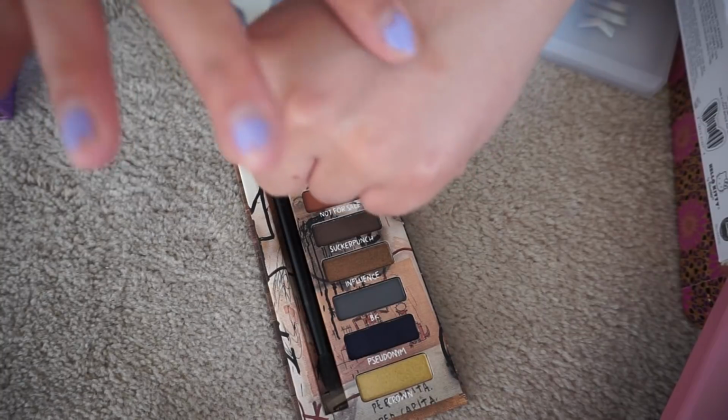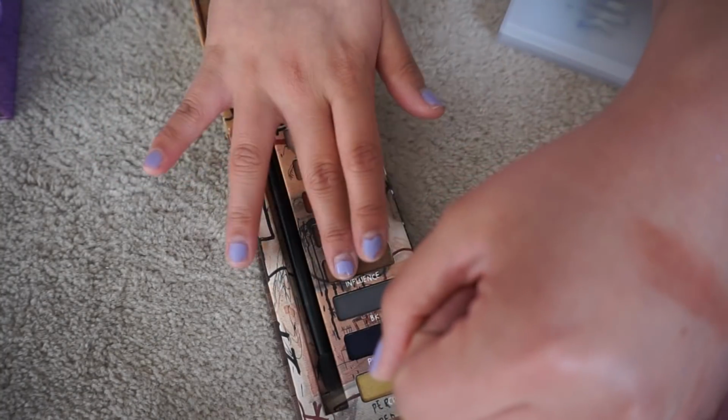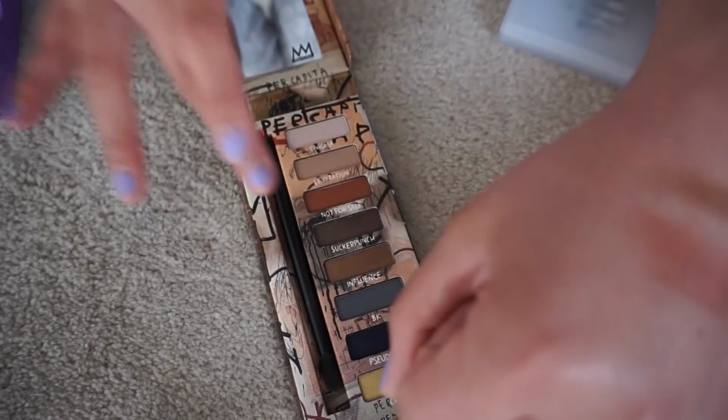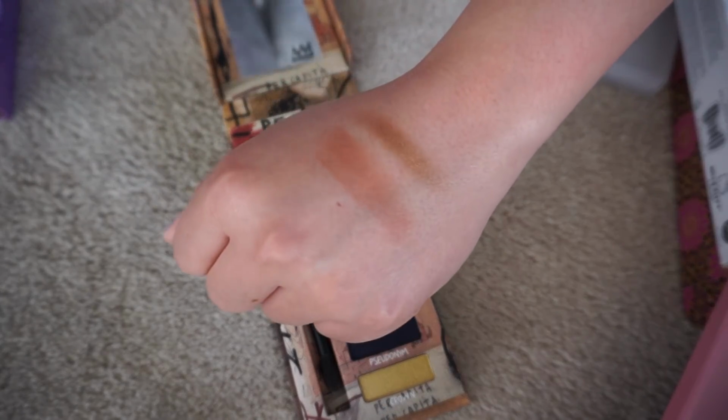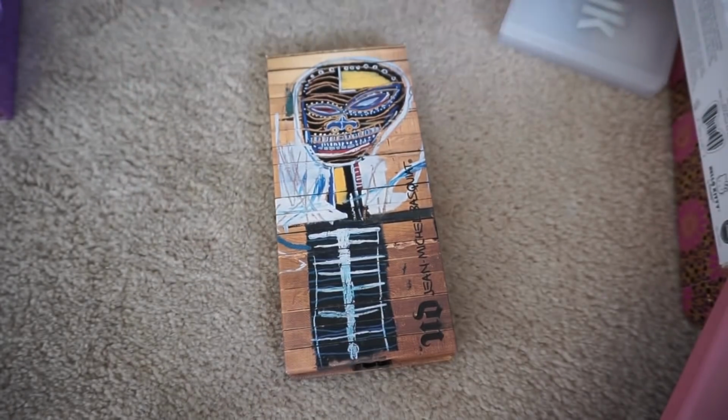I think there was a bit of controversy when this came out around the fact that they're using Jean-Michel Basquiat's artwork and his whole, what he represents and yada yada yada. But I like it. I like it.